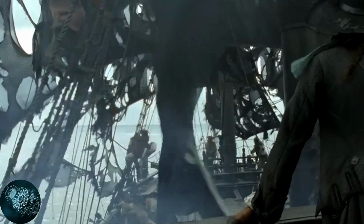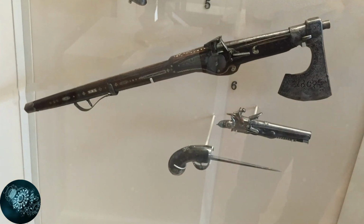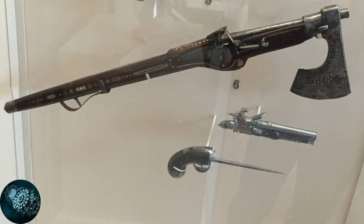Of course, conventional axes and muskets were more effective and reliable, but lugging along one large item instead of two was a difference big enough to make these combo weapons popular.